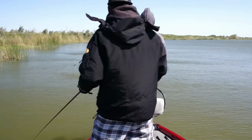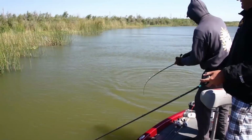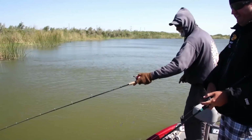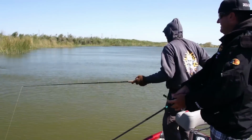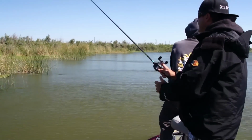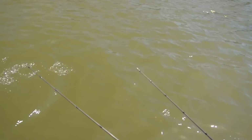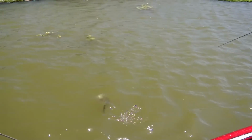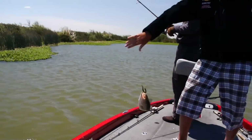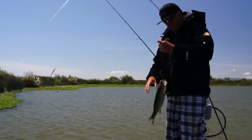Another big one. Oh, about a 7-pounder. Yeah, that one's close, right around 7. Got it. There we go. Not bad. Not bad.